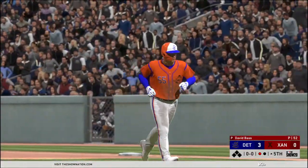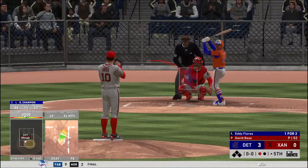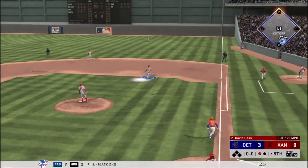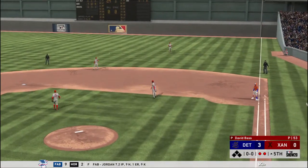Now batting, second baseman, Eddie Flores. So the lineup flips over and digging in, Eddie Flores, 1 for 2 on his line so far in the game. And he gets him to pop it up on the right side of the infield. And there's out number 2.